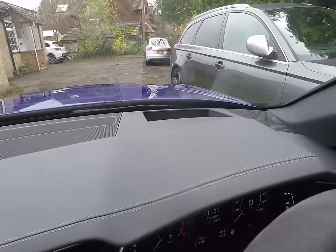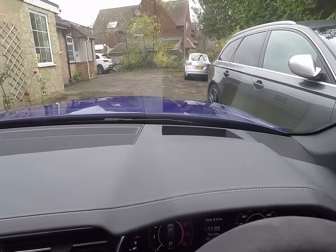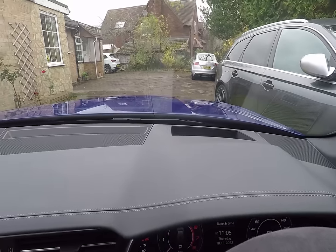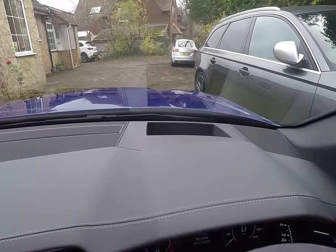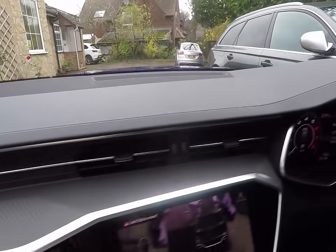Head-up display, I think it's about 1450. And that's pretty cool. A lot of people love that. I'd be curious to know how well it works with polarized sunglasses. So we'll work that out later on if it gets sunny ever again.